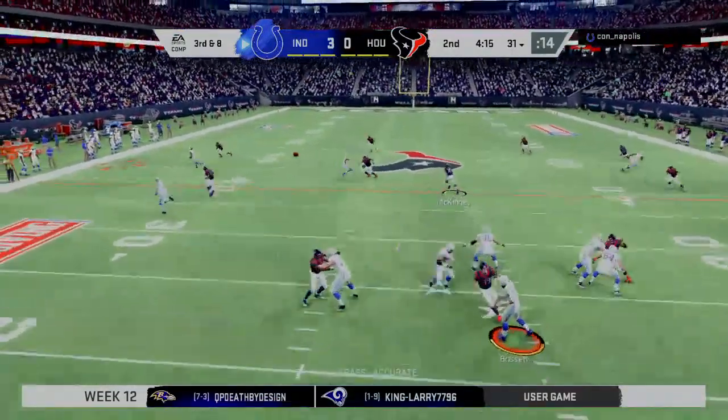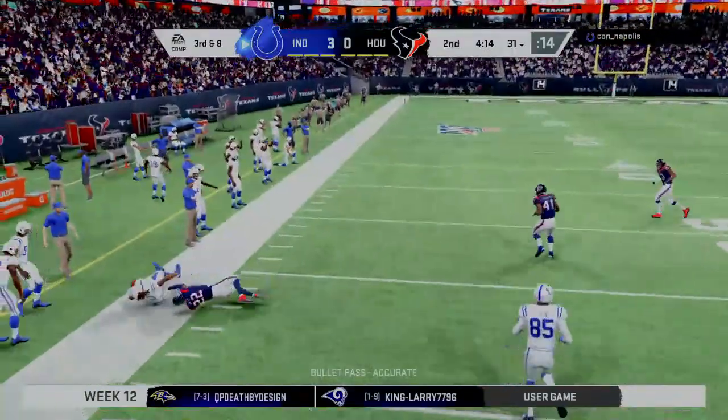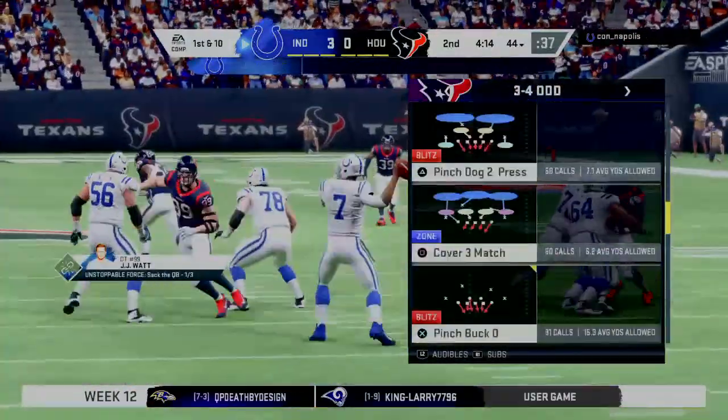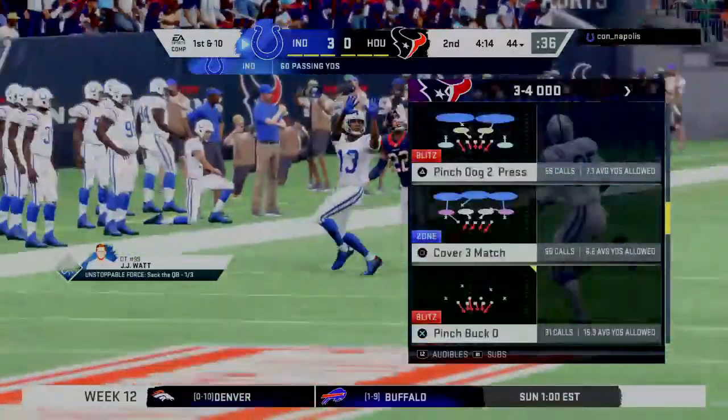Brissett from the gun on third. And he's got his man Hilton. A 14-yard gain for Indianapolis and also moved the sticks.